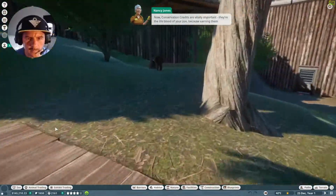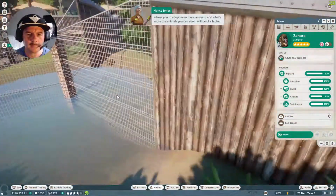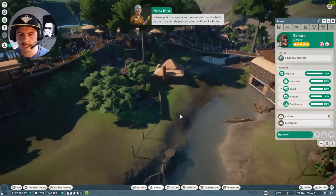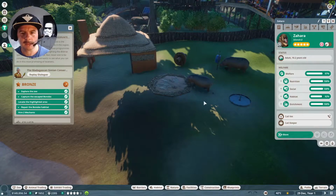Now, conservation credits are vitally important. They're the lifeblood of your zoo. Yeah, because earning them allows you to adopt even more animals. And what's more, the animals you can adopt will be of a higher quality. So, with that in mind, let's pop over to our orangutan habitat.